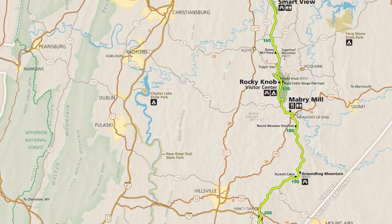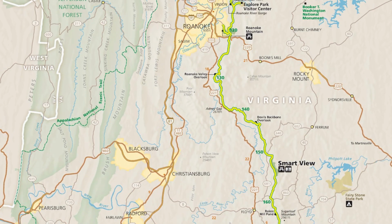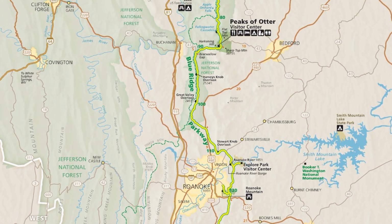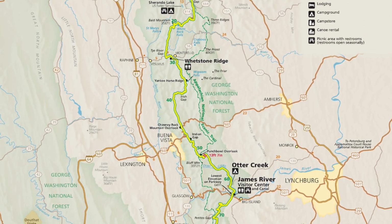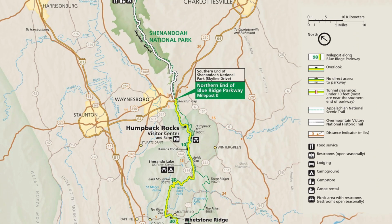The Blue Ridge Parkway is America's longest linear national park at 469 miles in length. The park links the Great Smoky Mountains in North Carolina with Shenandoah National Park in Virginia. Our journey would take us northward from Fancy Gap and cover the majority of the parkway through Virginia.